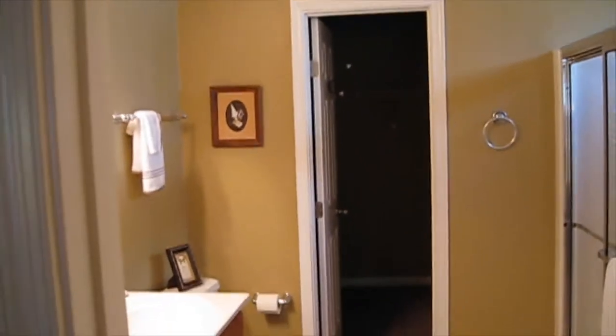Okay, so now if the camera would just back up just a little bit, what we're doing is we're coming by the master bedroom. The master bathroom. What I would like the camera to do is to just take a quick pan in here just so that we can see the bathroom, and then we will pan back out. The master bathroom and a master closet back there.